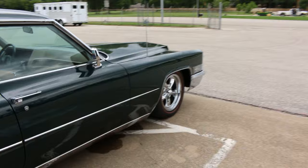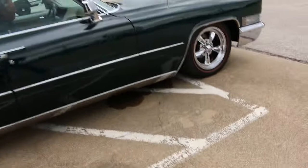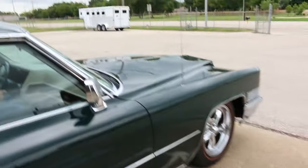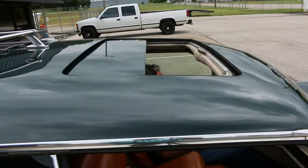You can see the air conditioner is condensing water. You can see the drips underneath it. We've had it running out here for about 10 minutes. And you can also see the sunroof is open. We're gonna take her for a ride, see what she's all about.